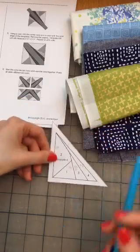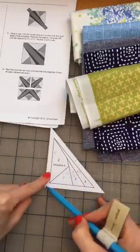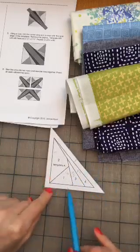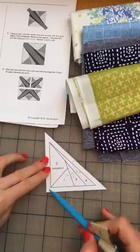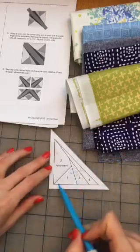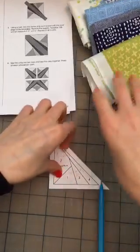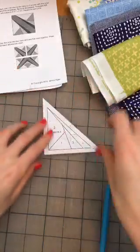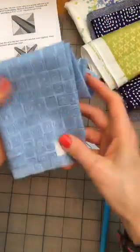So, all right, we are gonna start this block here. So we're gonna start with this one. And paper piecing is great for scraps too, because we don't really need to measure so much, and that's what I love about it. All right, so 1 is our light blue. Oh, here, I'm gonna move up so the comments don't cover us. Okay, number 1 is my light blue, which is this guy here.